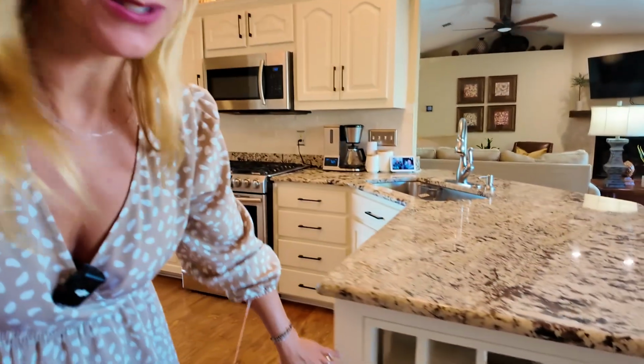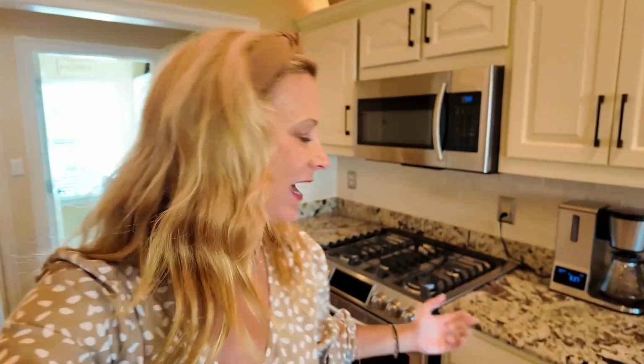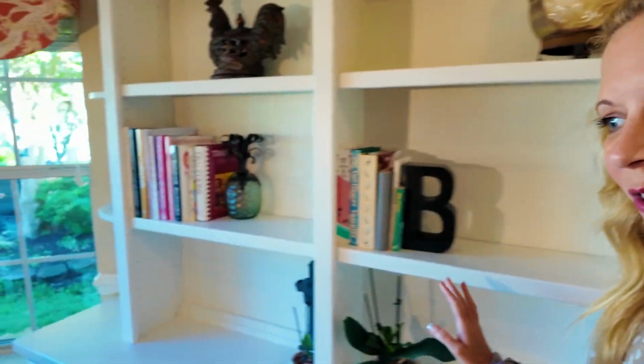And then I love this wine cubby right here. And then of course the gas stove, which is amazing. Over here you have these built-ins that just add so much character. And just imagine sitting here for breakfast one morning and then you can look out at your pond. It really is a fantastic house.